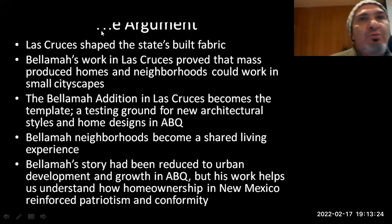So I thought I would start off by sharing with you the argument of my general idea about looking at Del Bellamah. But before I do that, I want to give us the backdrop of what's going on nationally in the country in the late 1940s and the 1950s. Where Del Bellamah comes into the national narrative is that the government is essentially subsidizing home ownership in this country. A cooler way of saying that is that the government is very invested in making Americans homeowners.